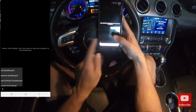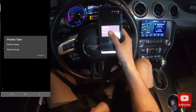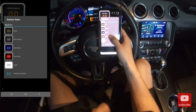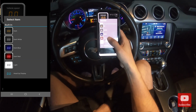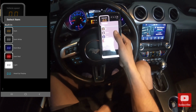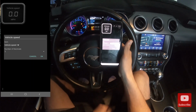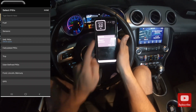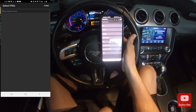We can change it. I'm going to go ahead and delete it just so I can show y'all how I normally do it. Depending on what kind of gauge it is, I'm going to use digital gauge. That's what I'm used to, that's how I have all my other ones set up. You can pick a color, what you want the background to look like. We'll go with dark white. So here it'll say, okay, what PID do you want it to be? You click on vehicle speed, and there's many different things you could choose from.